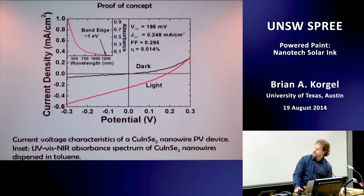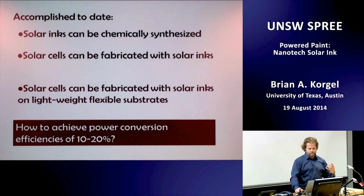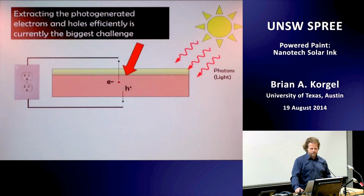This was one of our first devices, 0.014% efficiency, but they worked, 0.1%. We've still been doing things with nanowires in terms of making fabrics, self-supporting fabrics that can be photovoltaics, but again, not particularly efficient. All right, so I don't think that's a solution to the problem. So how do you get to the 10 to 20% efficiency?